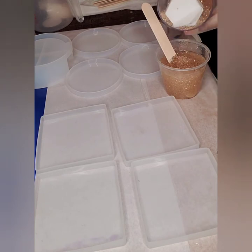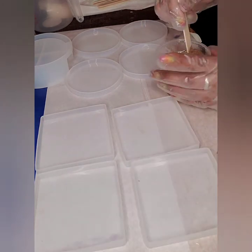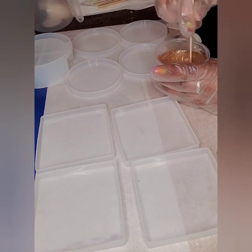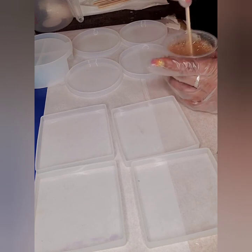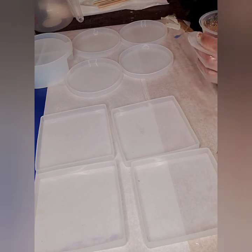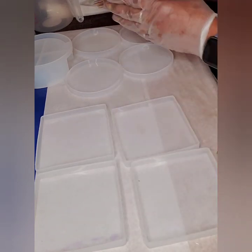Got these, I think, from the Dollar Tree. And they've got little lids, so they're like little cups you can use to put snackables and things like that in. They're really good for resin. That's what I bought them for. And so far, we are coming along. Okay, so that's our gold glitter. And we're going to start with a pour.